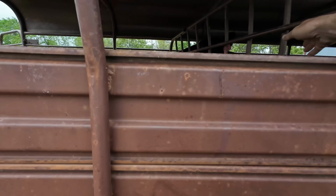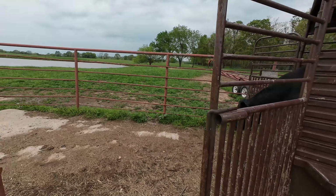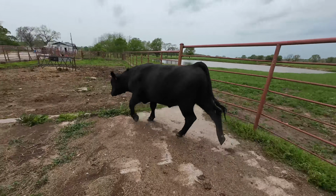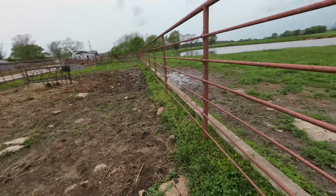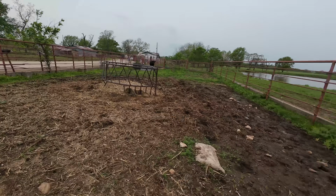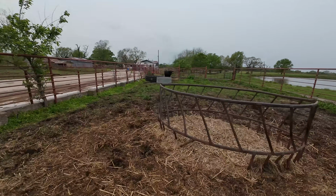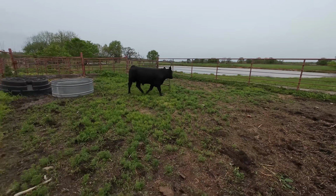Well guys, it is now evening, and you might be able to see the trailer behind me. I've got a new animal in here, and not really what I was expecting to bring home, but it is what it is. Alright, so I've given him a little while to calm down. Now I'm going to let him out to the lot here, so he's actually got some grass to eat on.